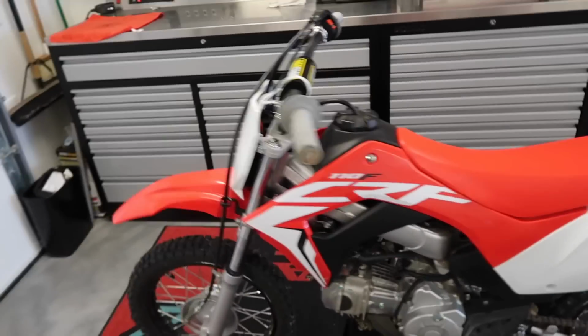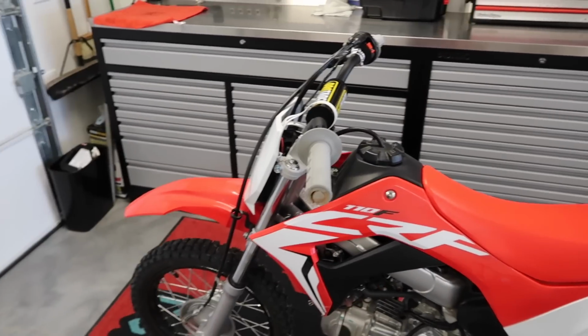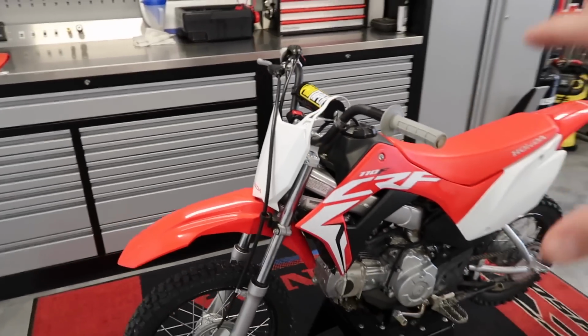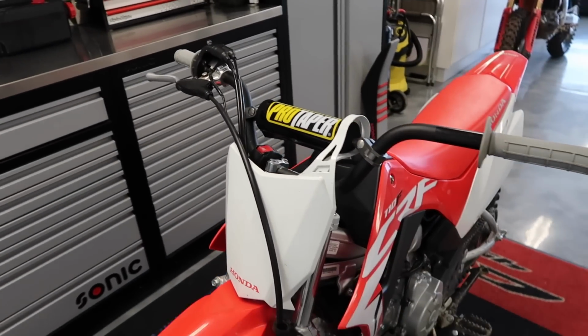Things that I've done to it so far: I don't really like these bars very much. These are the 110 model bars that Pro Taper makes. They're cool, I think for a kid they're cool, but for me, they're kind of low.